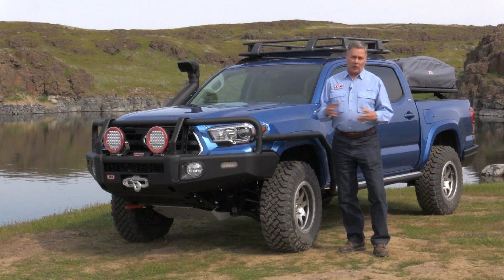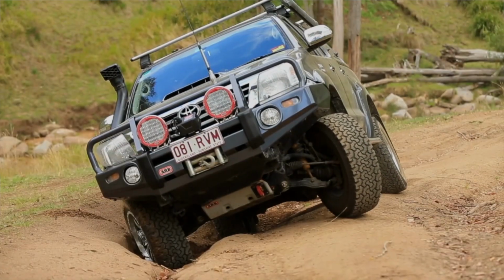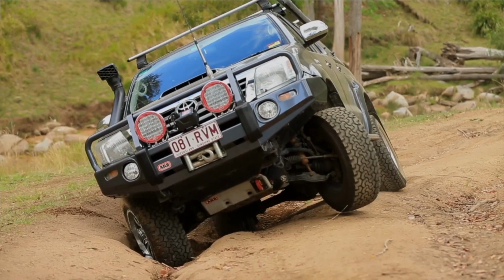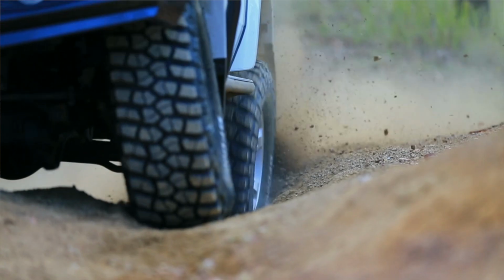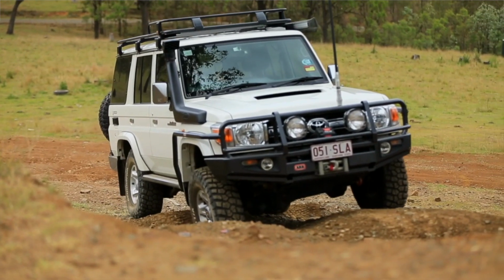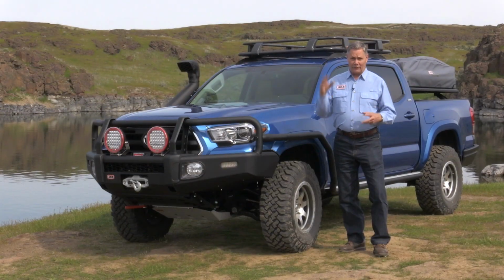What happens in a normal differential action, whether it's an LSD or an open diff, as soon as one wheel gets off the ground or gets on real loose surface, it'll spin. All the power goes to that wheel. And the other wheel basically goes to neutral, and you have no drive. Now you can imagine if you're climbing up a hill, that can be quite a problem. If it happens on the front and rear at the same time, you cease to proceed.